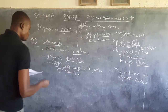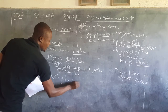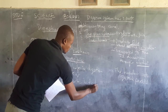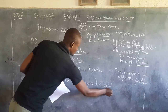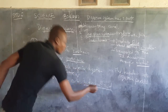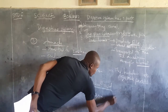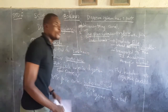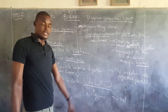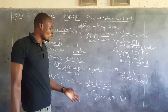Gastric juice also contains hydrochloric acid. Hydrochloric acid is very important, as it kills germs that are present in the food. So you may eat food that has germs, maybe meat that was not well cooked and can still contain some germs. This hydrochloric acid, available to digest proteins, will help to kill the germs that were in it.